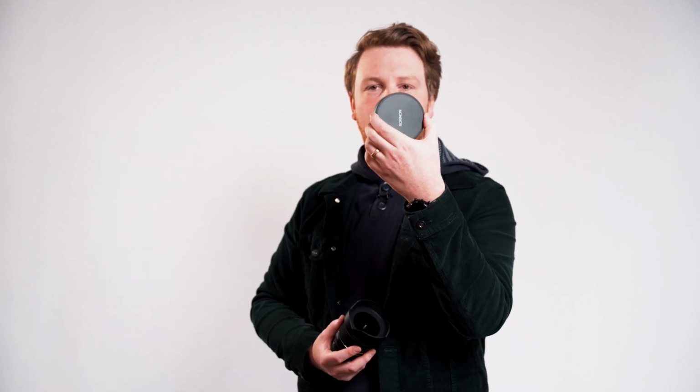I'm also not a fan of the fact that the lens cap is this weird cover kind of thing, because I feel like they're just a little bit harder to find than a standard lens cap that you get at a different size, like a 62, 67, 72 millimeter, any one of those.